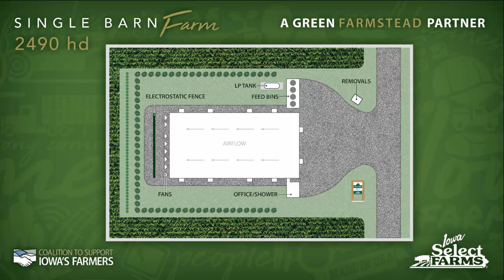So this is an example of what our finishers look like this year, or 2018 and moving forward. So we're switching almost exclusively to tunnel ventilated barns, full mechanical ventilation. That allows us to concentrate where our exhaust air is coming out, so we're able to treat it with a technology like the electrostatic fence and the tree lines. So this is an example of a site that we would use, single barn site. You can see all the fans are facing away from the road and will blow directly into our odor and dust mitigation devices.